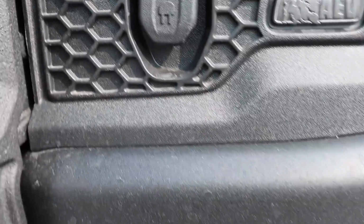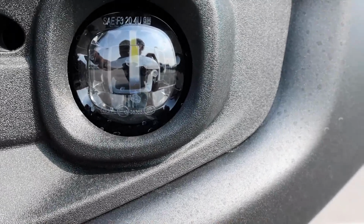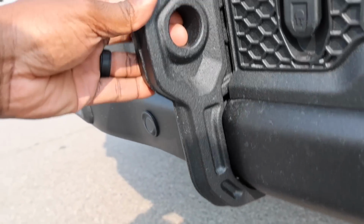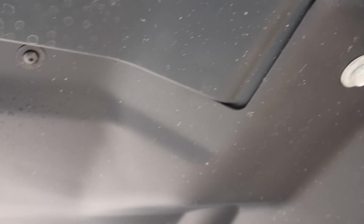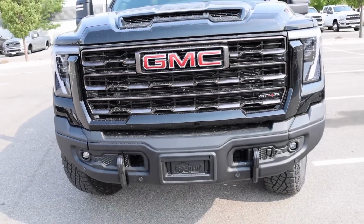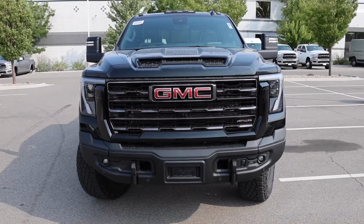You have your engine block plug with a little bug in there, and then you have your parking sensors. It just looks so good. And then down below, check out all your skid plates. Look how much it covers, so when you splash mud, it doesn't get into all the components or inside the engine bay. I like that about this design here. Active grille shutters, front camera, and of course, because this is a diesel, you have a functional hood scoop too.